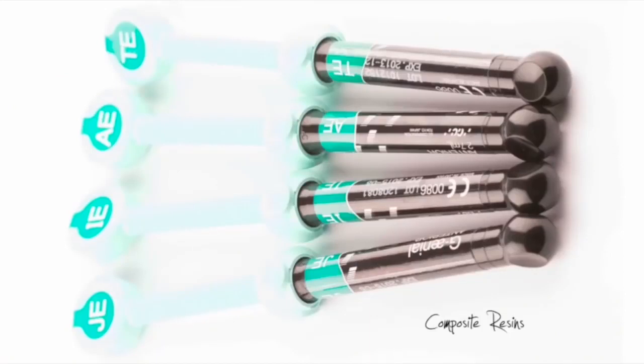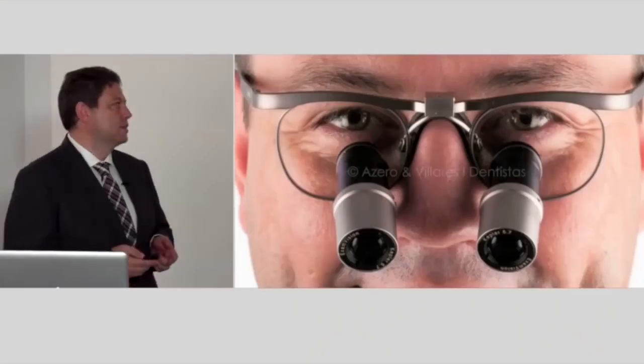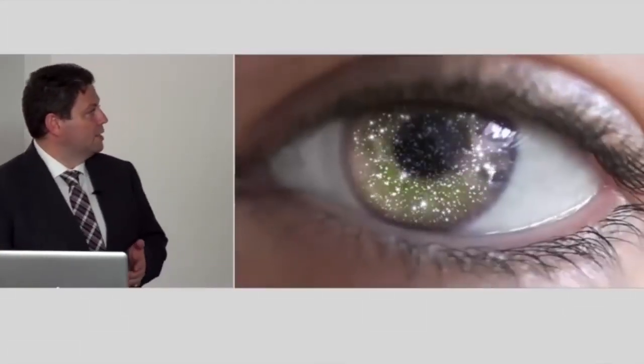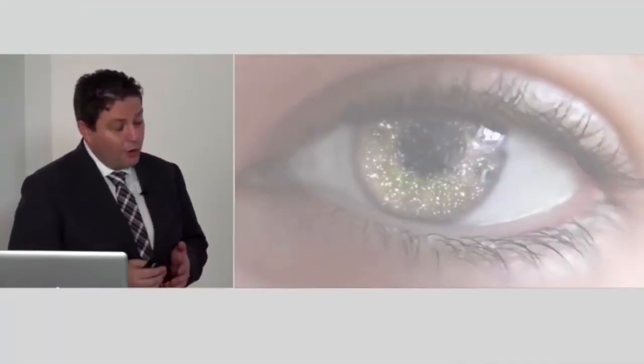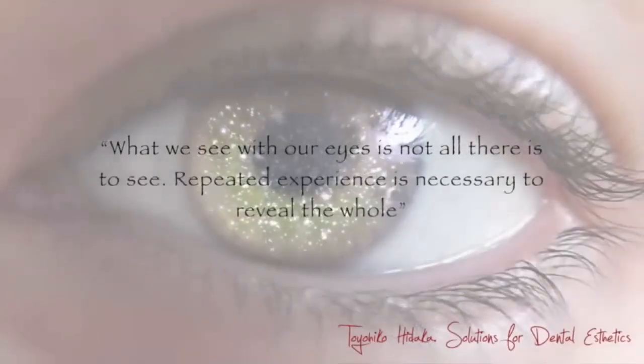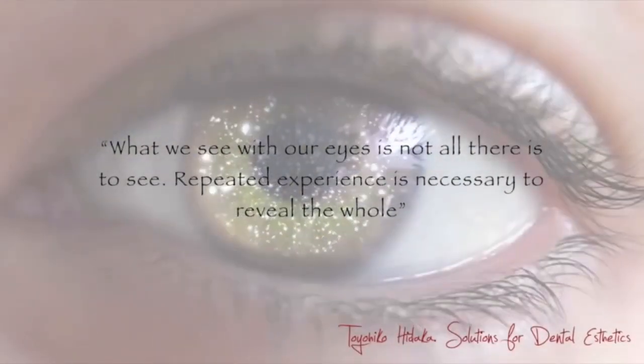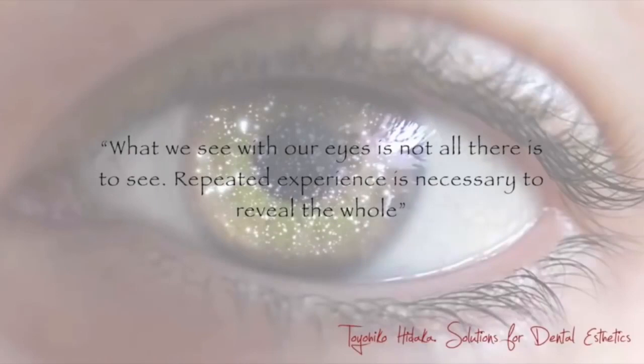It's so important, the first thing, that we need to see. And I always like to start with a sentence that I read in the book of Idaka, Solutions for Dental Aesthetics, that says that what we see with our eyes is not all there is to see, that we need repeated experience to reveal the whole. That means that when we see a restoration that we made 10 years ago, at that time we say, oh, this is totally perfect, this is beautiful. And then we see it 10 years later and we say, hey, who the hell made this? And the answer is us.